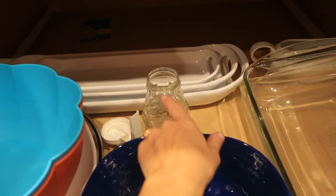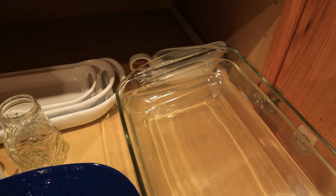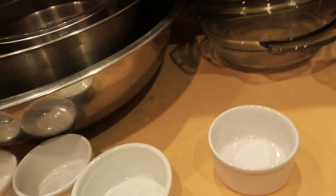Grandma gave me the syrup jar. If I get a big giant thing of syrup, I'll probably put it in there. And I have a gravy boat back there as well that we only use once a year. Sometimes twice because we do it with the little muffins and stuff too. This up here, I use a lot.